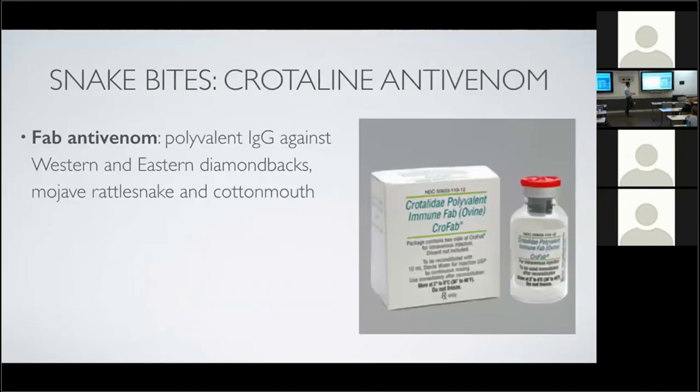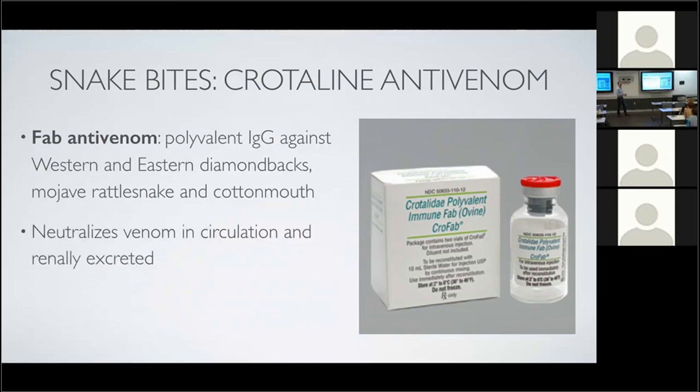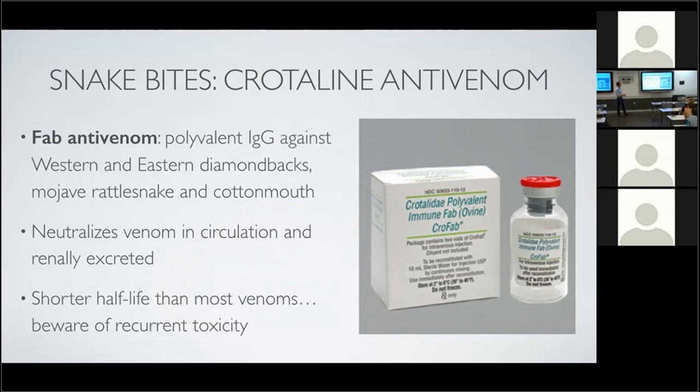Just a word about antivenom. It's a polyvalent IgG, so it has activity against western and eastern diamondbacks, the Mojave rattlesnake, and the cottonmouth, the snakes that we talked about, and it generally works well. It neutralizes the venom that's in circulation, but not the venom that's already bound. That's sort of a theme for antivenom and immune globulin in general. It tends to have a shorter half-life, so the venom can actually work longer than the antidote. So patients may need to be redosed. That's why you observe them for a long period of time.